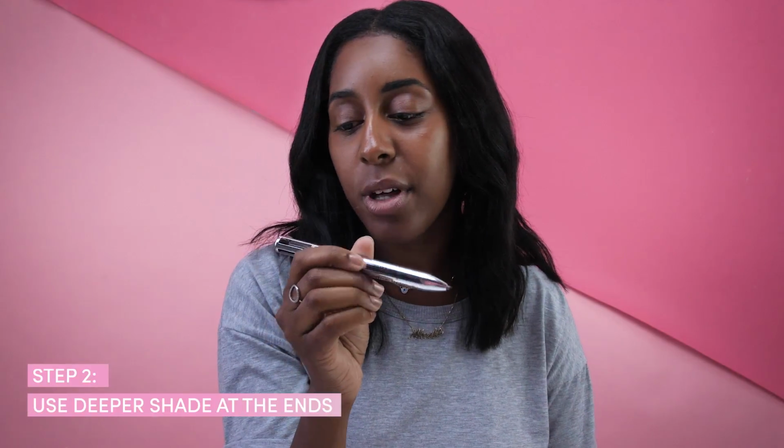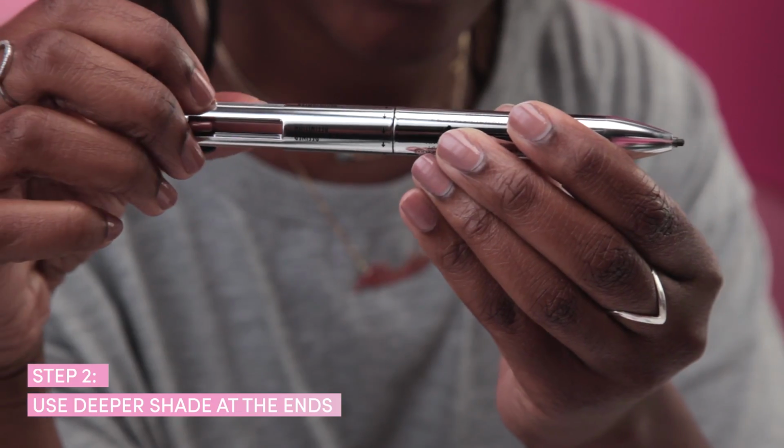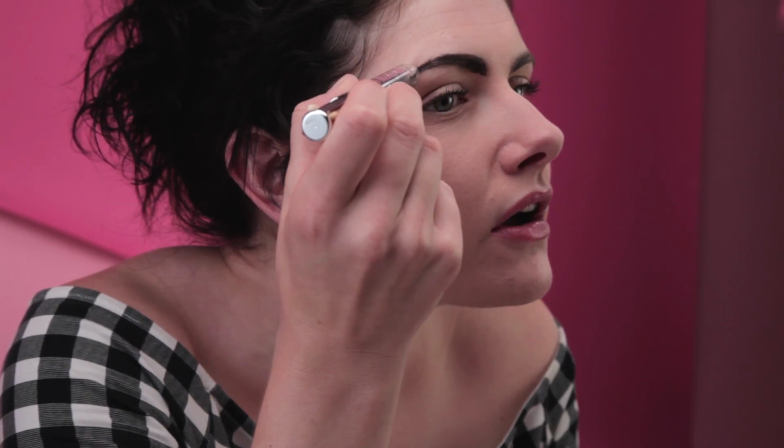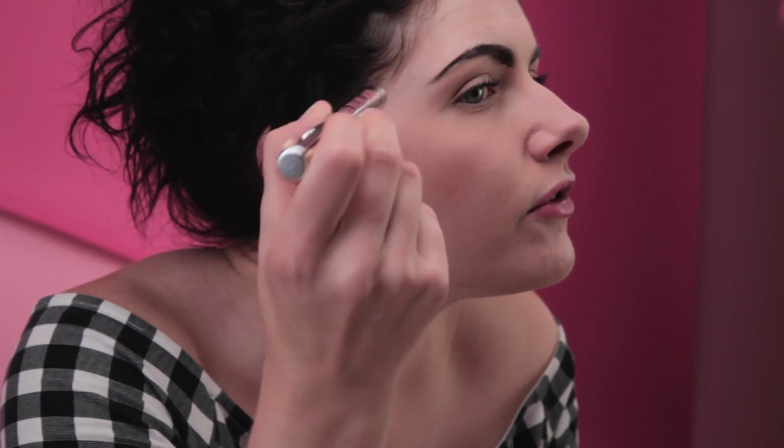So I've started with the lighter shade and now I'm going to end with the deeper shade. The formula is very good. It's super, super pigmented. I'd be quite happy with that shade all over, to be honest, but let's see how this ombre thing looks. Right, so end with the deeper shade. Here we go. I'm not the expert, as you may have seen from my previous videos.